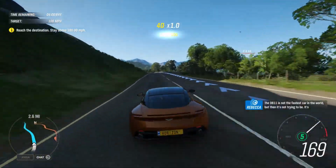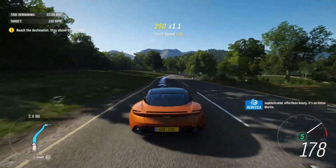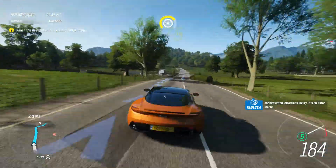Car in the world, but then it's not trying to be. It's sophisticated, effortless luxury. It's an Aston Martin.